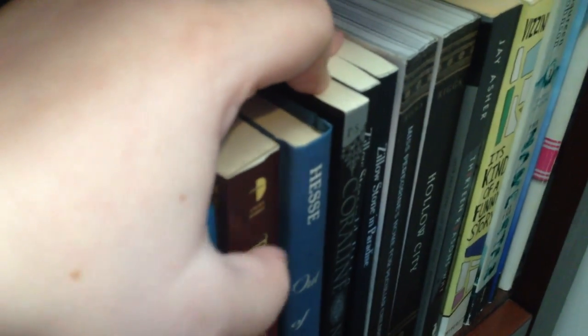This is my Zillow Stone books, which I just posted my review on. I will link that down below. Miss Peregrine's Home for Peculiar Children, and Hollow City. I'm going to be selling those and buying them in hardcover in the box set. There we go.